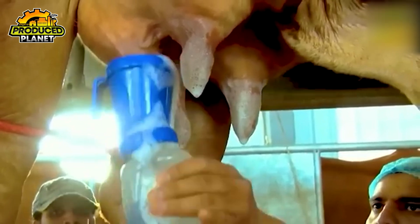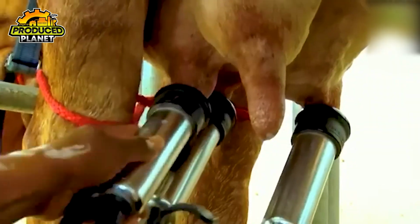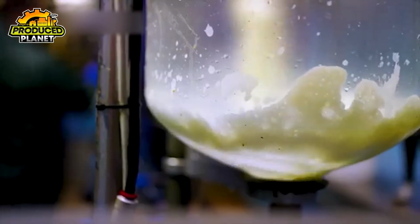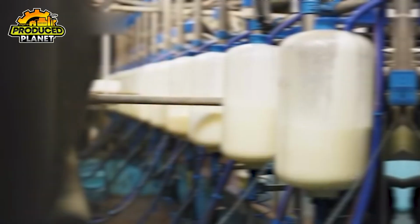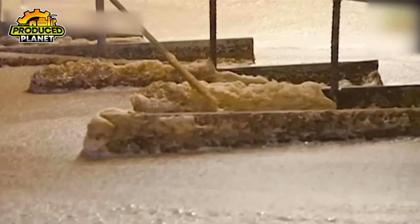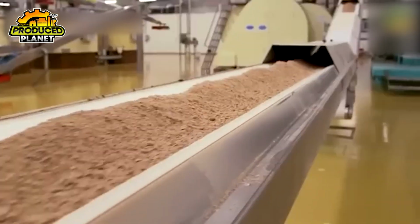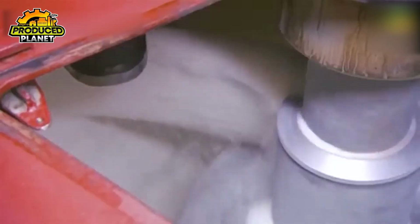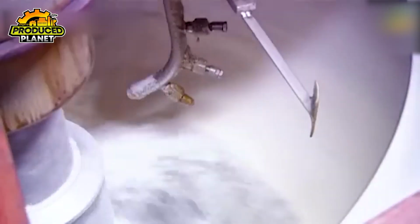Automated systems gently milk the cows, keeping them comfortable while maintaining hygiene standards. The collected milk is transported to Cadbury's factories in temperature-controlled tanks, preserving its freshness throughout the journey. Once the milk arrives, it's condensed to remove excess water, transforming it into a rich milk powder. This milk powder is then blended with cocoa mass and sugar, creating the smooth, velvety texture that Dairy Milk is known for. This commitment to using fresh, high-quality milk sets Cadbury apart, giving every bar its signature creamy taste.